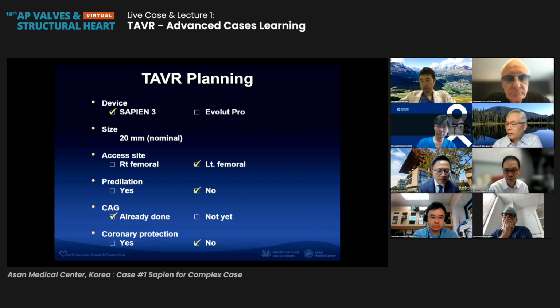And we already checked the coronary angiography, and we are checking the TEE imaging. Can you please show the TEE? Yeah, okay.